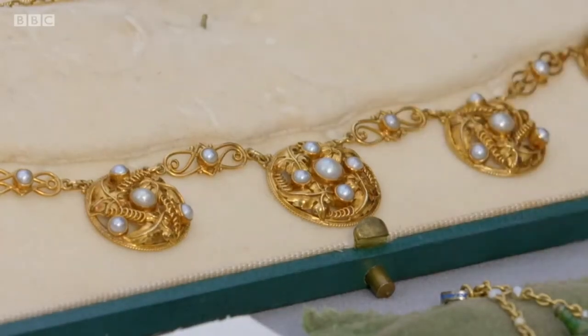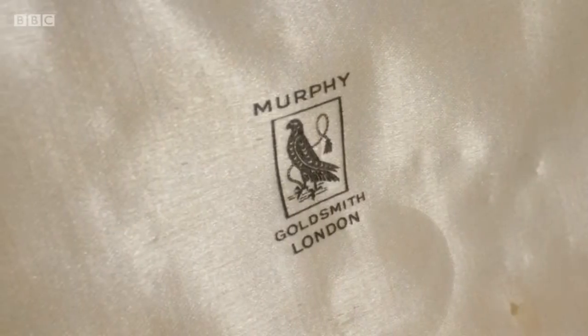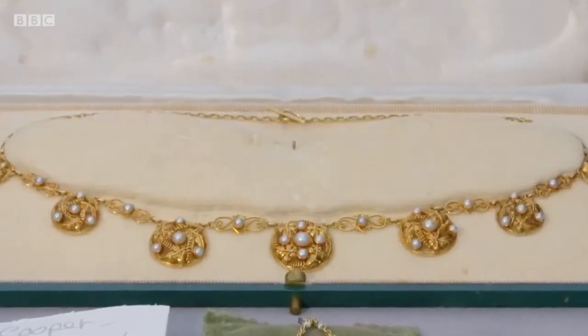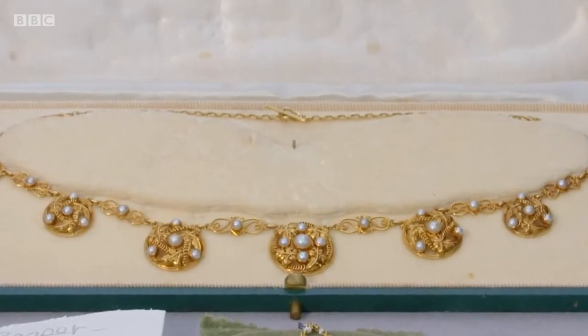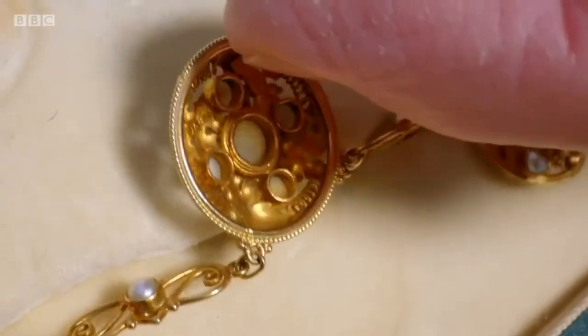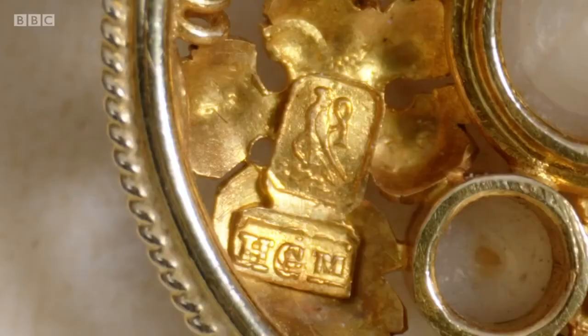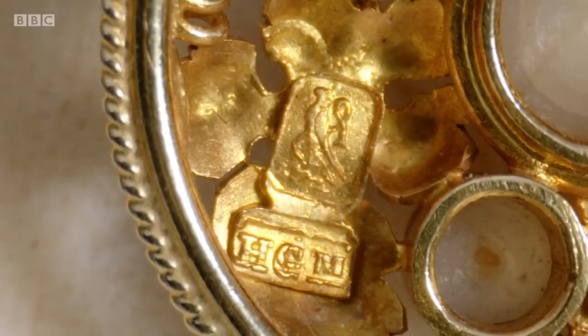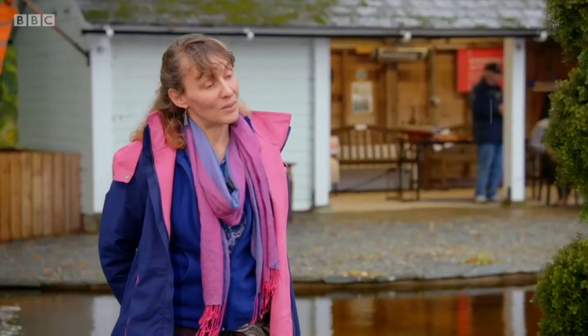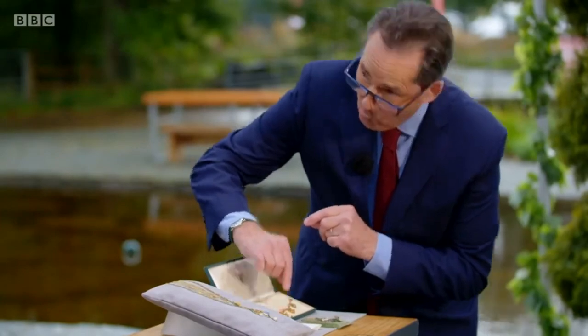This one really gets me very excited. And the reason it does is the name Murphy. Henry George Murphy was a craftsman. He was active in the 1920s. He had a shop in London's Marylebone called the Falcon Studio. Now, this piece has a little tiny plaque on the back, which is HGM, with the Falcon stamp. And that means it's a signed Murphy piece of jewellery. Wow. And that makes it incredibly important.